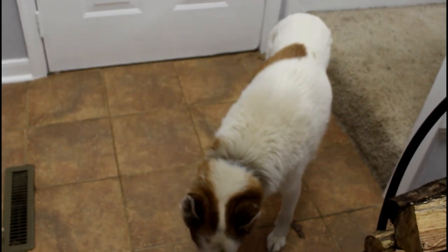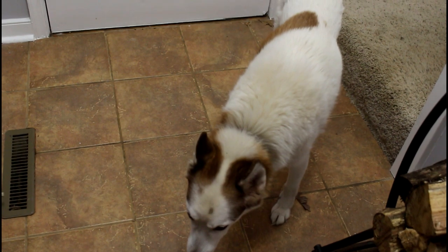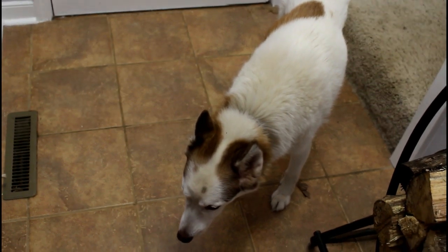So when we moved in, since our babies had not grown up together, we decided to keep them separate just for safety reasons.